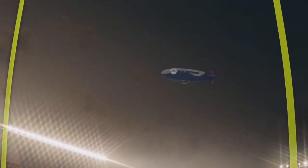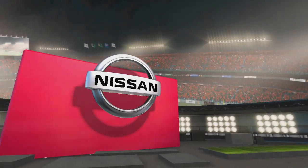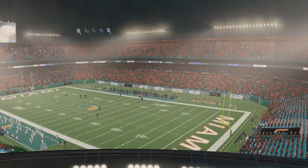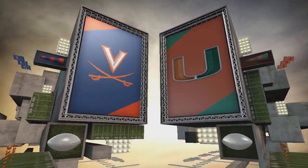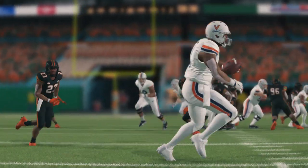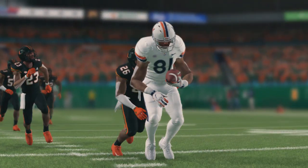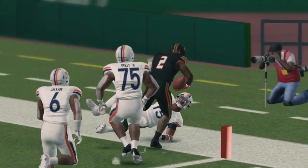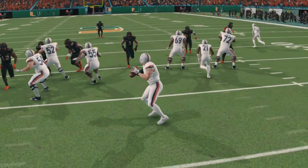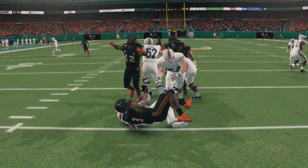Glad to have you with us in the studio for the EA Sports NCAA Football 14 Halftime Show presented by Nissan. Innovation that excites. Reese Davis and David Pollock here, completely locked in on that first half. There is nothing, and I mean nothing, that is more important than turnovers. So far, neither defense has been able to force one in this game, but you never know when that opportunity is going to come up.